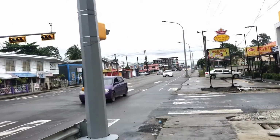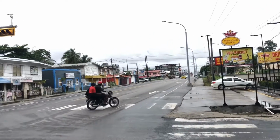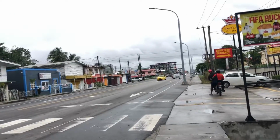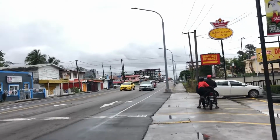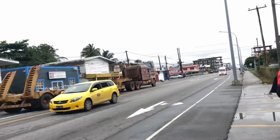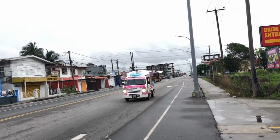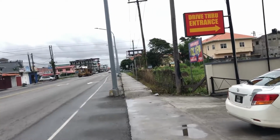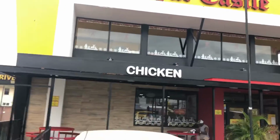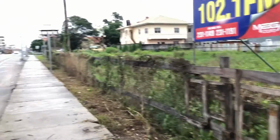It's quite busy because it's one of those streets that can let you bypass the city center, bypass Georgetown. So if you're coming off the East Coast headed say towards the airport or to Linden, and you don't want to get caught up in city traffic, then this is where you come. This is Royal Castle. They now have a drive-through.